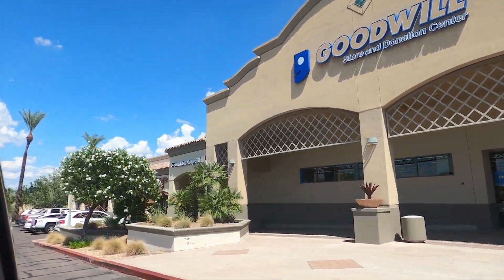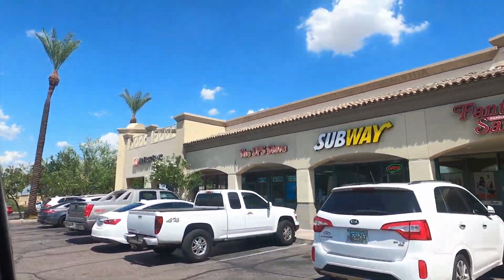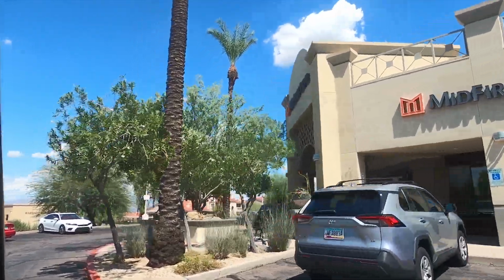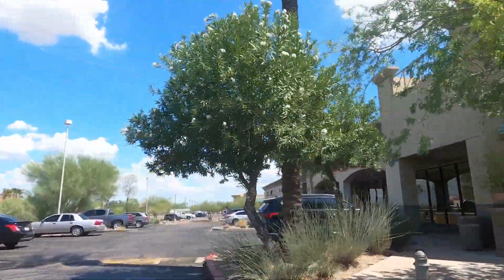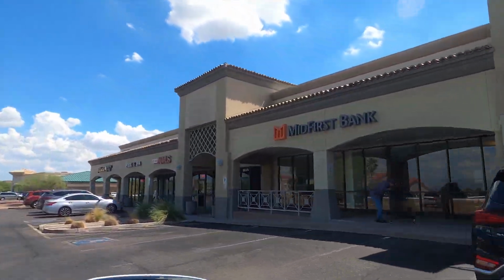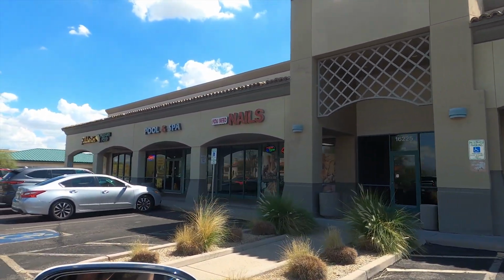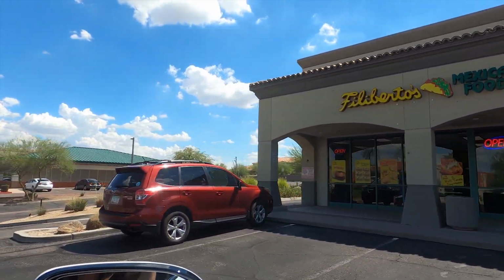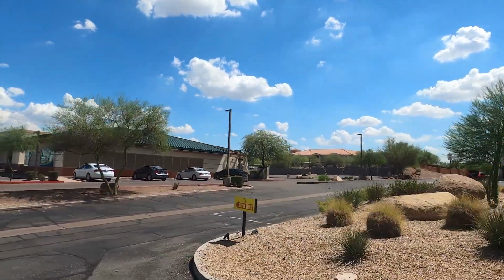So most of the shopping in Fountain Hills is like the grocery stores. There's a few little boutique type shops, but other than that, Fountain Hills is kind of lacking in the shopping. So thankfully it's really close to Mesa and Scottsdale and the big shopping malls that are located in both of those areas. So if you're needing clothing, things like that, those areas are just 15-20 minutes away. But for grocery stores, we got you covered when you're here in Fountain Hills.